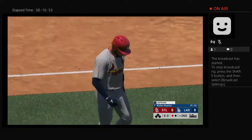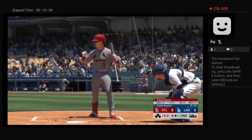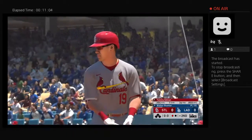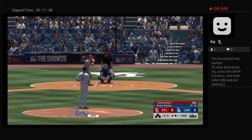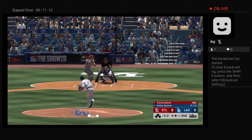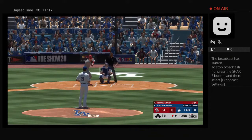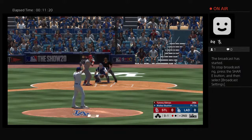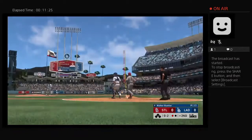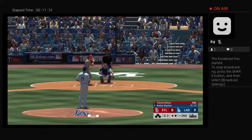Batting 7, the left fielder, Tommy Edman. Into the box now, Tommy Edman, as he'll get his first opportunity in this one. Now the pitch. And that's taken for strike one. 0-1. Swing and a liner. Foul. No score here as we play inning number 2.